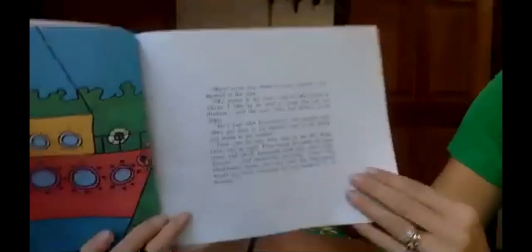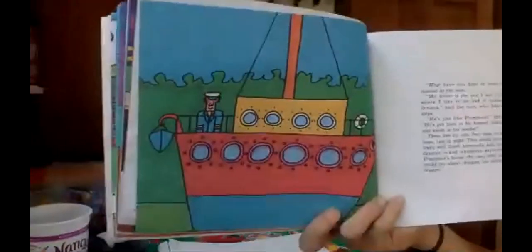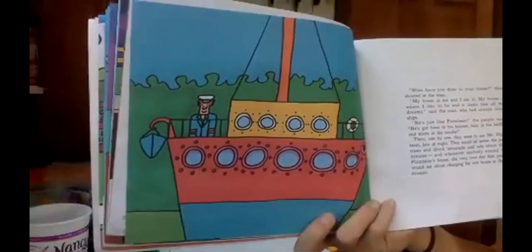What have you done to your house? They shouted at the man. Y gritaron, ¿qué has hecho con tu casa?